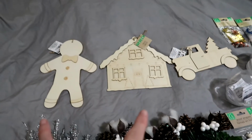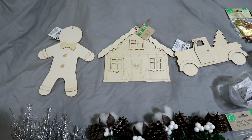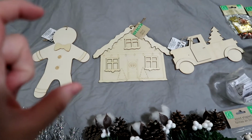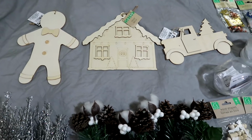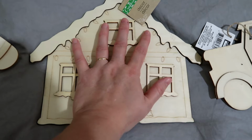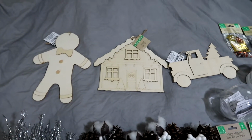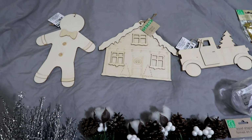The next three things are wood pieces. Normally they only have these with markers or paint, and they're smaller because they include markers or paint with it for you to be able to do for a craft. This year they have larger ones. I mean, this is my hand, and this is how big this is. Honestly, it also is kind of big because we're kind of tight on space. These are actually pretty big.